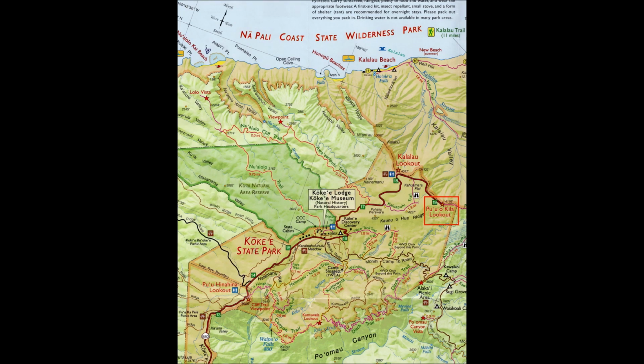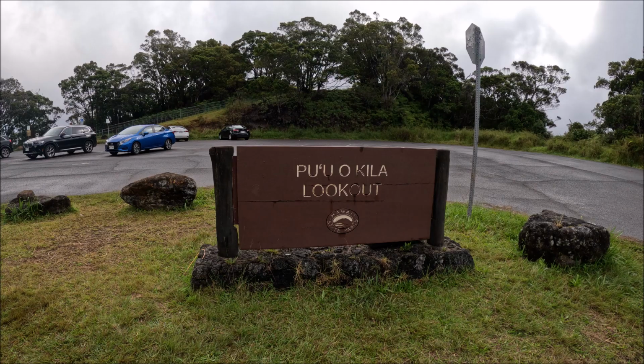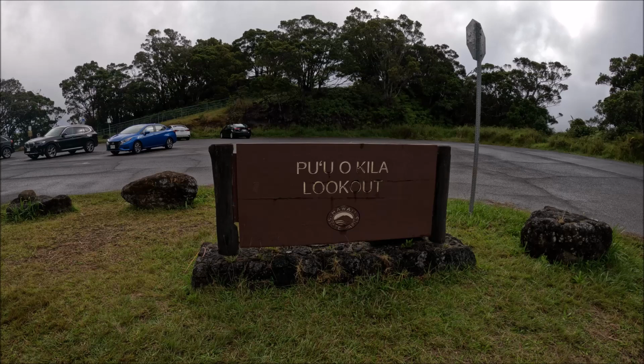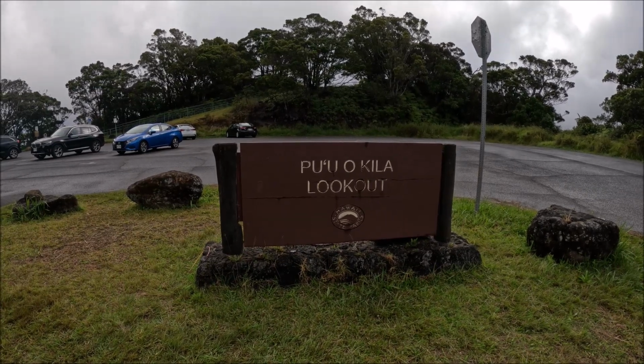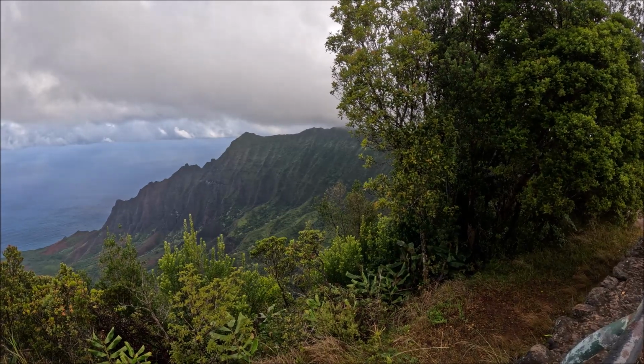We decided to drive to Pu'uokila Lookout in Koke'e State Park. This was due to the sun being too low to the horizon to be able to see adequately the colors in Waimea Canyon. Pu'uokila Lookout. This is the end of the line in the state park. And here's the view.